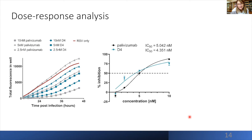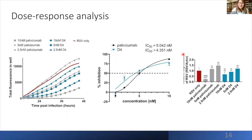We calculated the half-maximal inhibitory concentration for palivizumab and our best candidate aptamer, D4, which turned out to be around 5 nanomolar for palivizumab, which is in concert with the previously published values. And for D4, it was very close to this value. This also proves that these aptamers possess virus neutralizing effect, which was also validated with the qPCR of the viral genome.